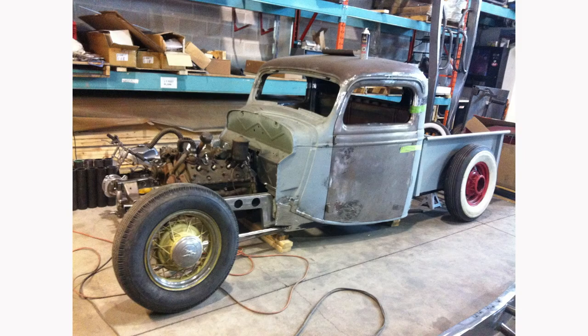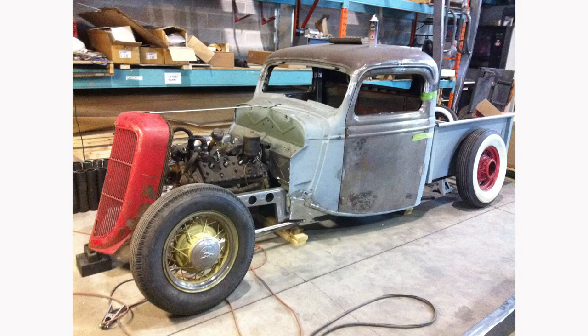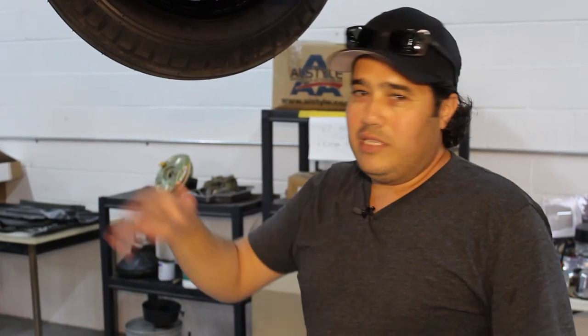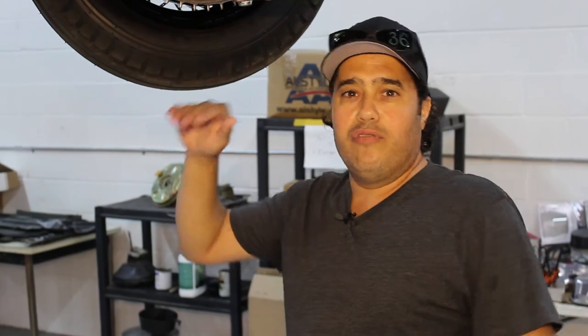We got a custom chassis made from Lucky 7. Before I brought it here, it looked like a rat rod. You know, it had all the markings, the flathead and the custom chassis, but Radical Rods, they put it over the top.